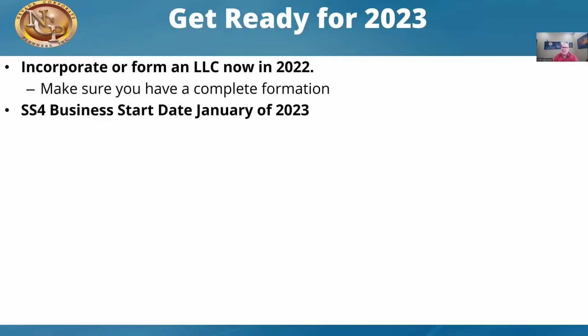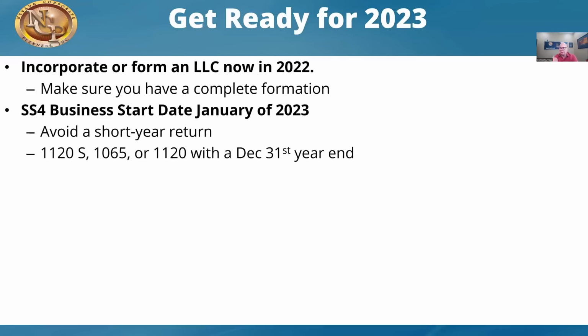When we form the entity now, we will look at having a start date on the SS4 application of 2023. This will avoid a short year return. If you have an entity that's taxed as an S Corp, it'll do a 1120S. A partnership would be a 1065.